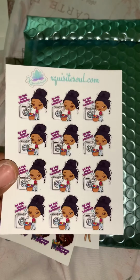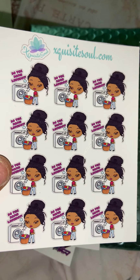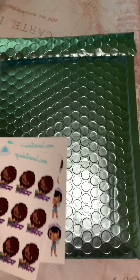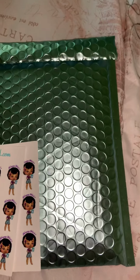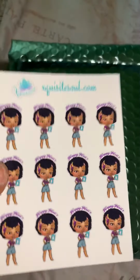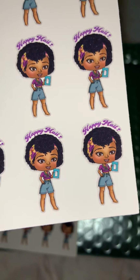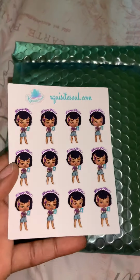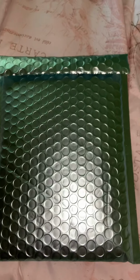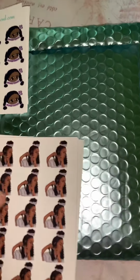And this one is a laundry one. It says do the damn laundry. And this one is grocery shopping. And happy mail, really, really pretty. Try to zoom in so you guys can see the detail. And I did get 2 of those happy mail stickers. And then on to the other ones.